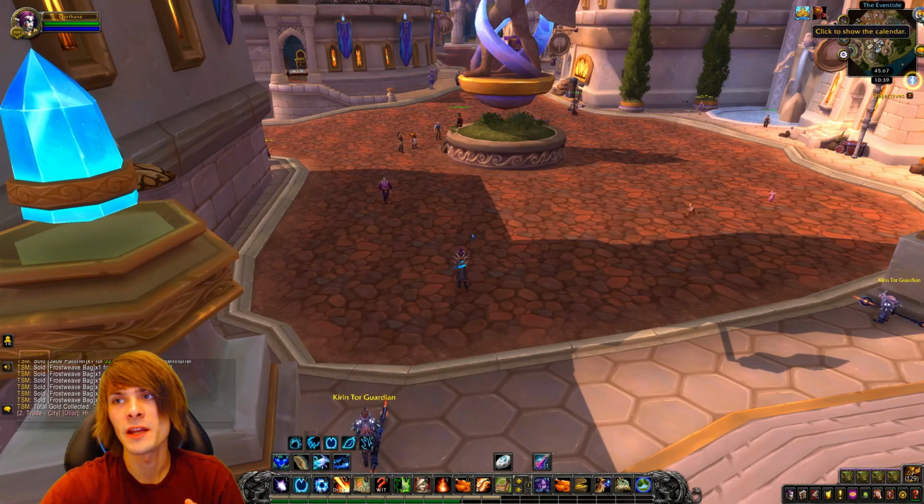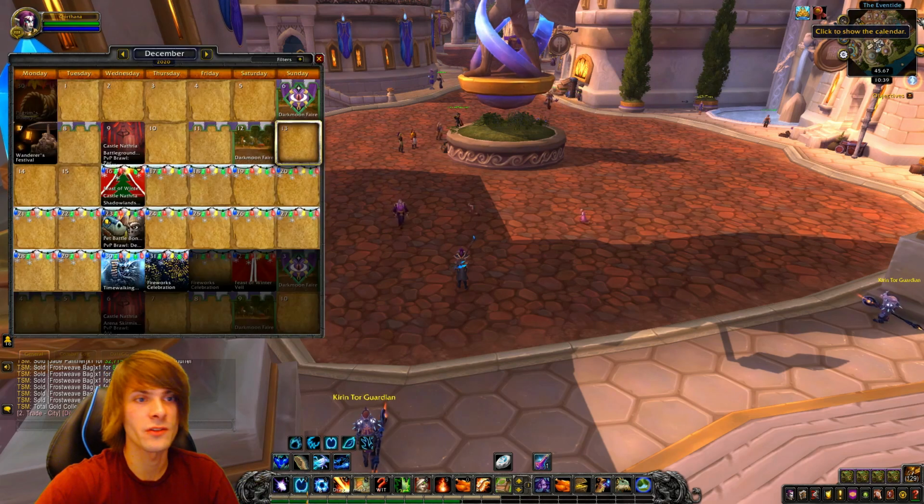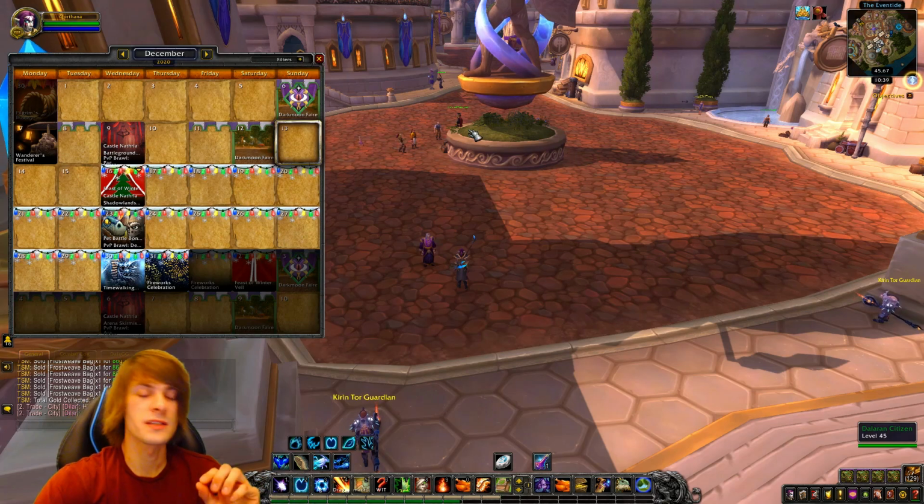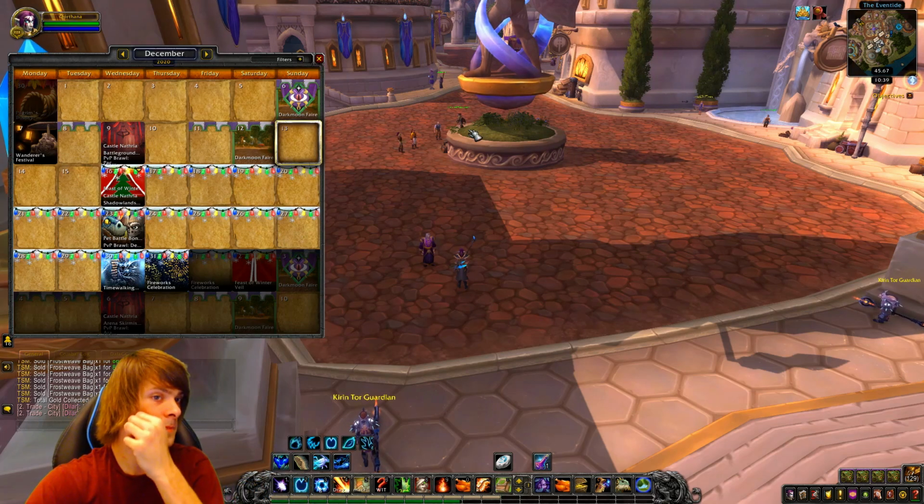If we actually go into today's date on the calendar, you can see that Winter Veil is coming up, so that is something you may want to jump into.